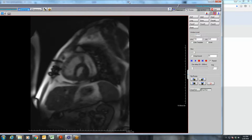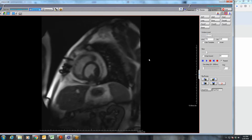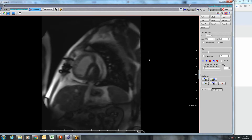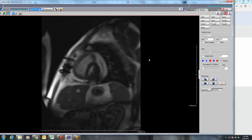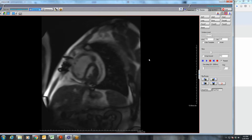So this is a guy with a history of constrictive pericarditis, and this is going slow, I apologize. This is a real-time sequence, and it's just beautiful. Really the best sequence, and the only one you need to make the diagnosis of constriction in my mind, is this real-time image. I prefer short axis. You can do it in the 4-chamber too. During early inspiration, you'll see this dramatic bowing of the septum, secondary to increased volume.